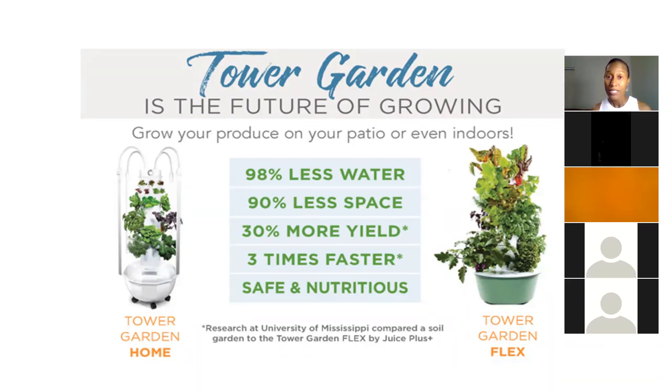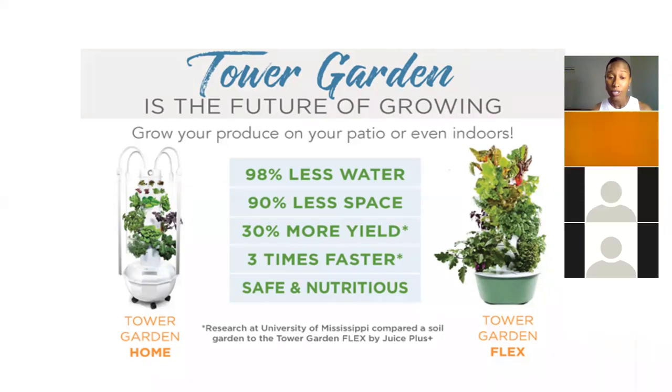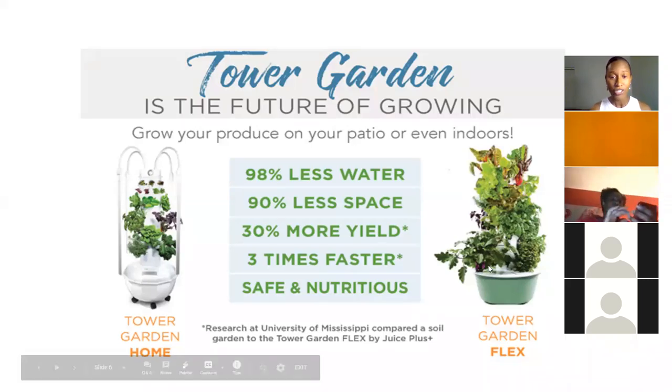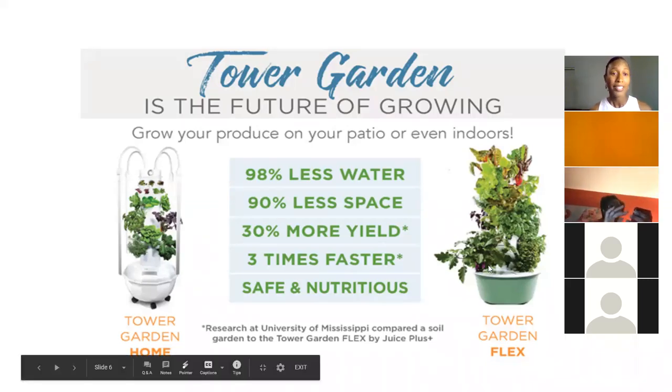It grows 3 times as fast as it would in soil, and is safe and nutritious. And there's actually research that has been done on the tower garden where it compares it to growing in the soil. So that is how they came up with all of this. The research was done at the University of Mississippi. So our company is always all about research and proving why it's better.